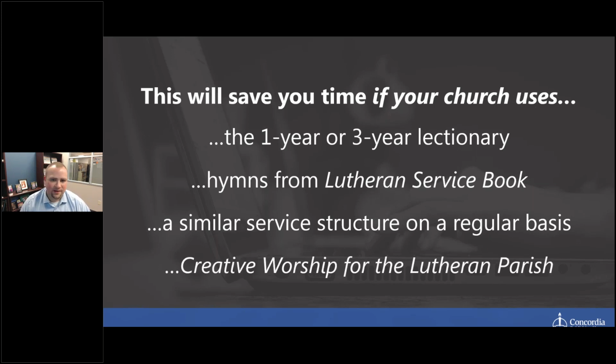The last one that I'm going to talk about today, and there are more than this, is if you use Creative Worship for the Lutheran Parish. We're going to take a look at that in a little while. This will also help you with that. So this will save time for a variety of different reasons. If any one of these apply, you're going to get value out of this. If none of these apply, then you may not get the value. Or if you're looking to move into this, but you're not there yet, you will still get the value from that. But that's going to be kind of the focus of our discussion.